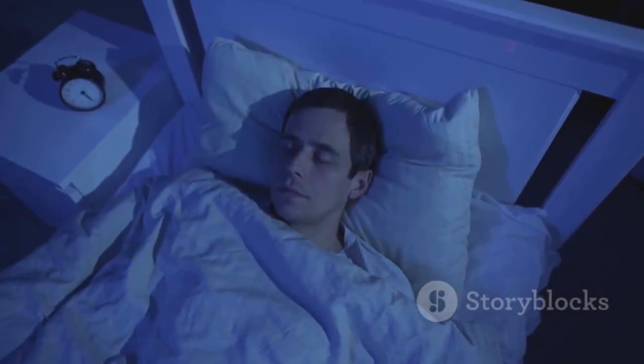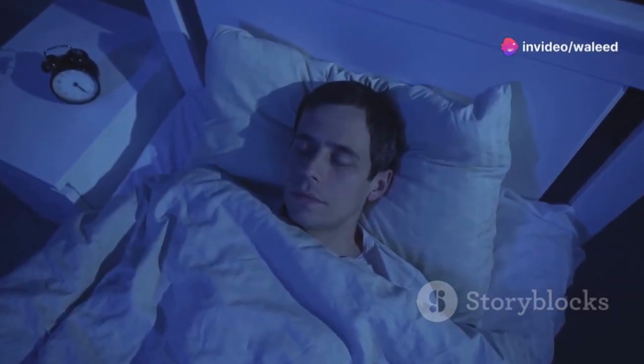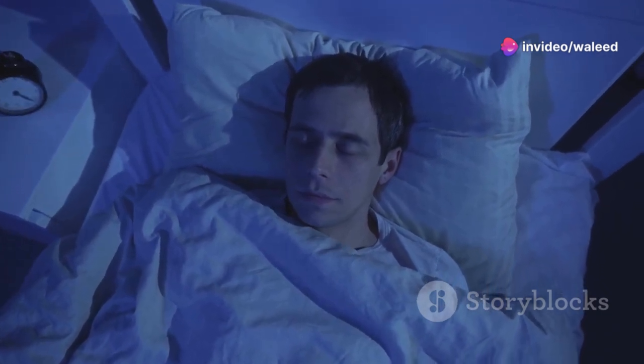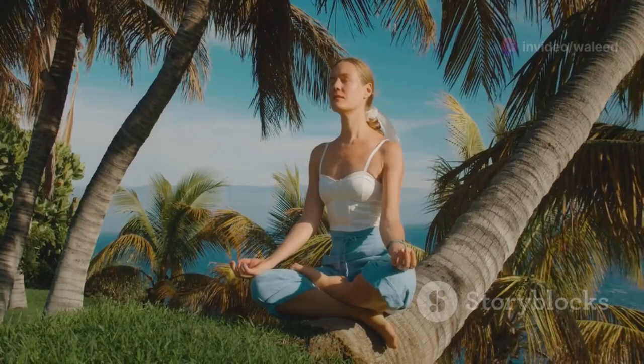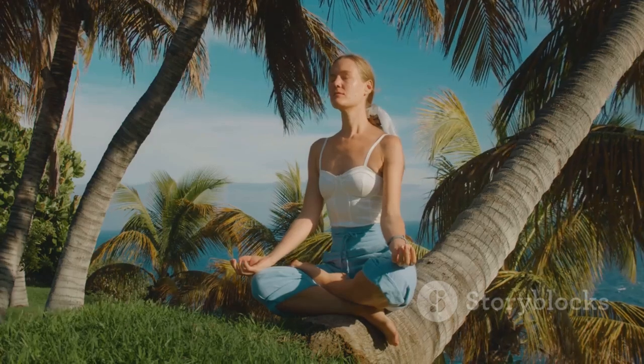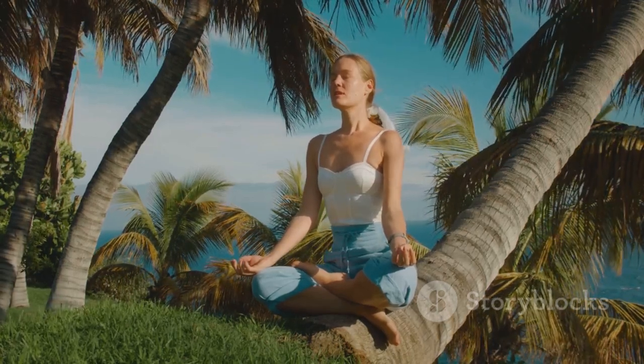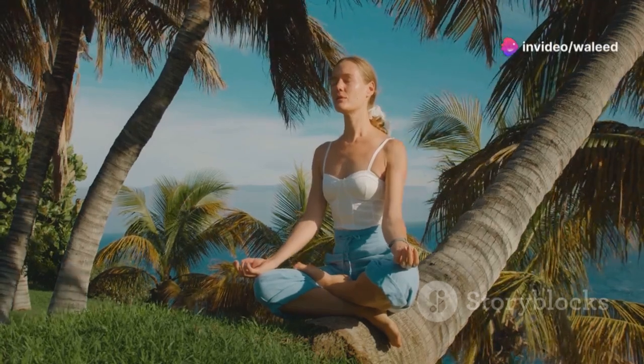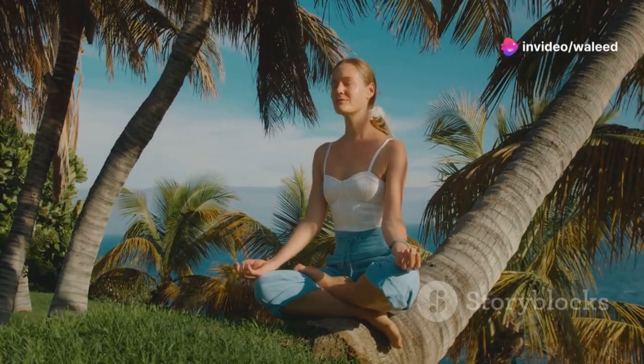Get enough sleep. Aim for 7 to 9 hours of quality sleep each night. Adequate rest is crucial for your body to repair and regenerate, including your liver. Manage stress. Practice stress-reducing techniques like yoga, meditation, or deep breathing exercises. Chronic stress can negatively impact your liver function, so finding ways to relax is essential.